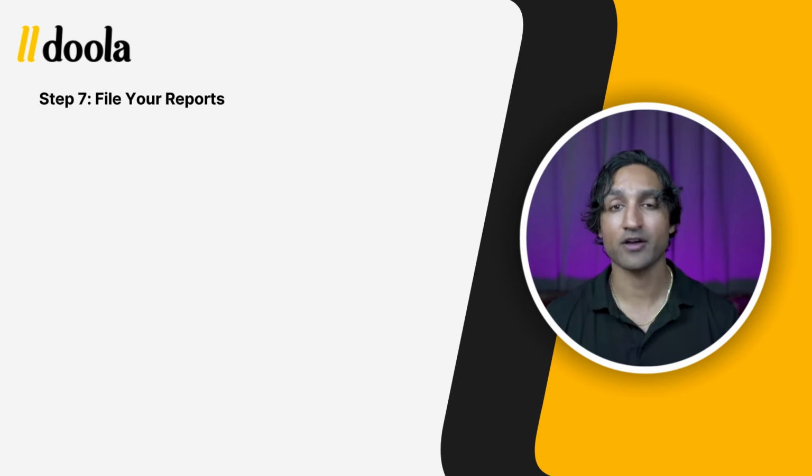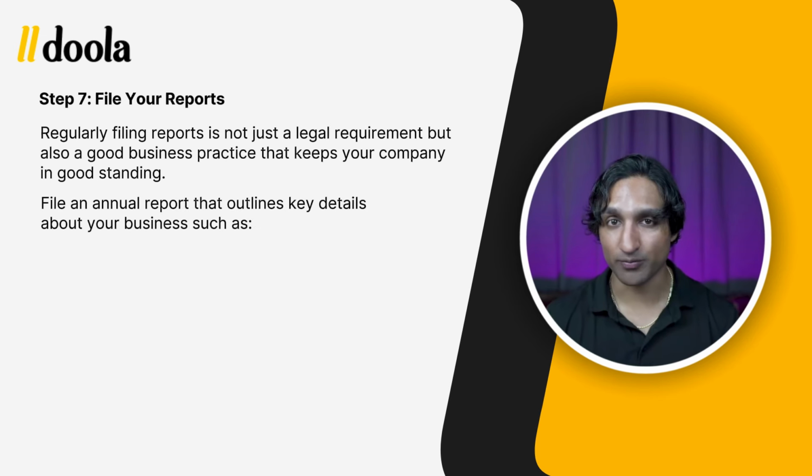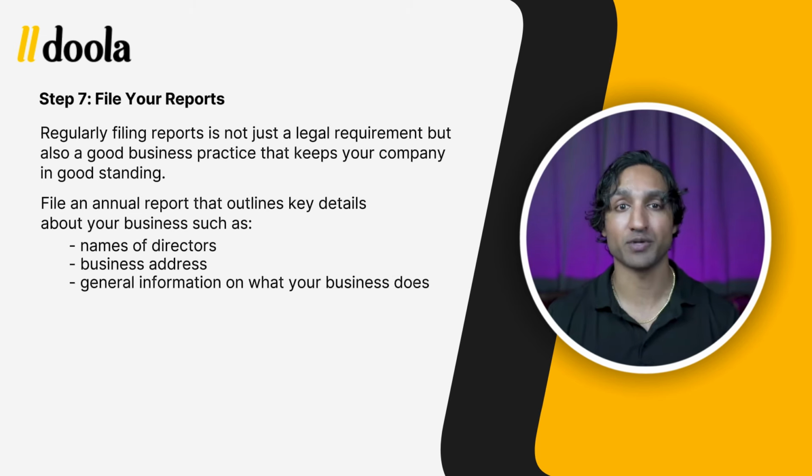Step 7, file your reports. Regularly filing reports is not just a legal requirement, but it's also a good business practice that keeps your company in good standing. You're usually going to need to file an annual report that outlines key details about your business, such as the names of directors, confirming your business address, and any other general information on what your business does. That'll typically be done at a state and federal level.